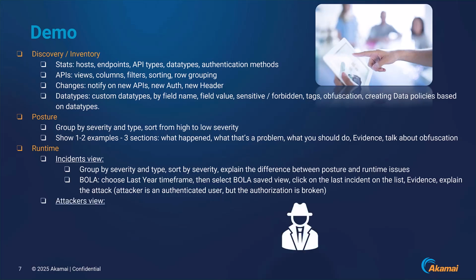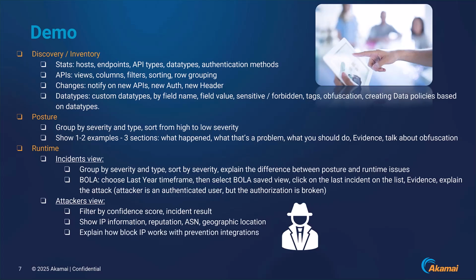In the attacker's view, you can show the different filter capabilities by confidence score and incident result, whether it's attempted, inconclusive, or succeeded. Show some information about the attacker IP reputation, ASN, geographic location, and how the block IP works with prevention integration, and mention that we can also have prevention integration with an API gateway that's enforcing the prevention.